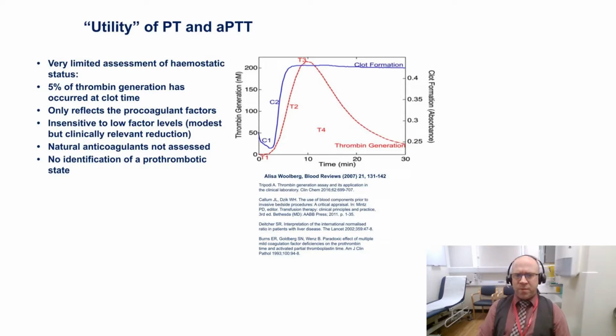Importantly, with the prothrombin time and APTT, we also don't assess anticoagulant presence and the impact the anticoagulant pathways have on hemostasis. And that's really something that's extremely important, both for thrombophilia presence, or causes of, or a predisposition to being more likely to have a clot, but also in bleeding disorders as well. And we'll come to that later on when we talk about new therapies within hemophilia.